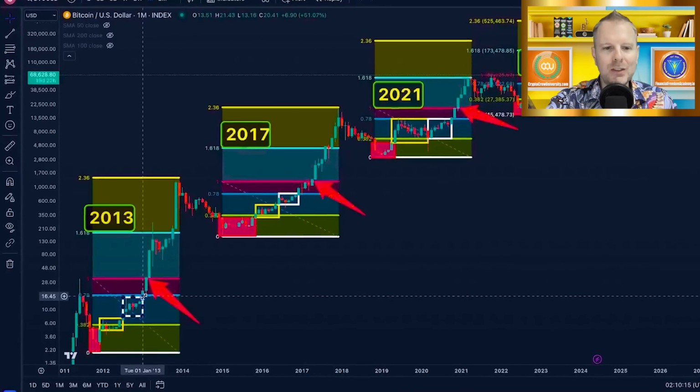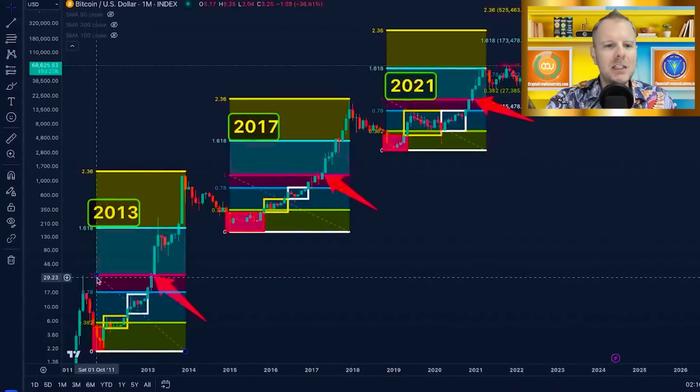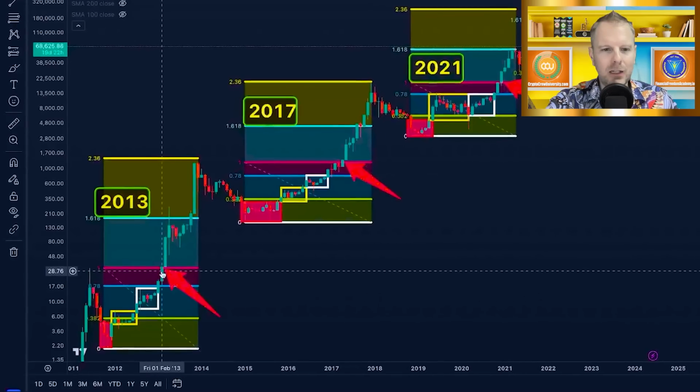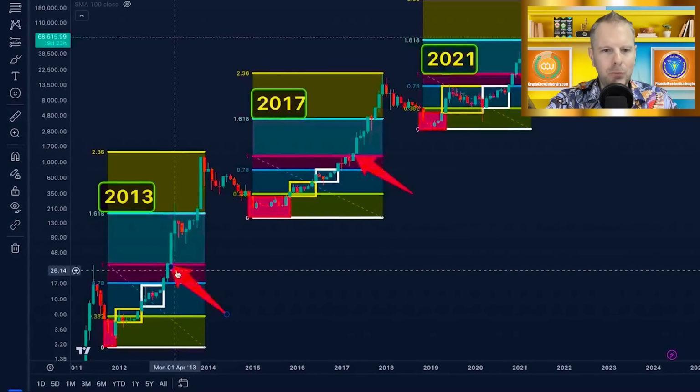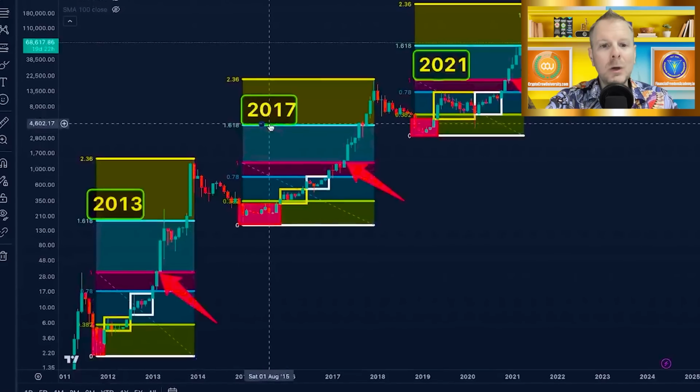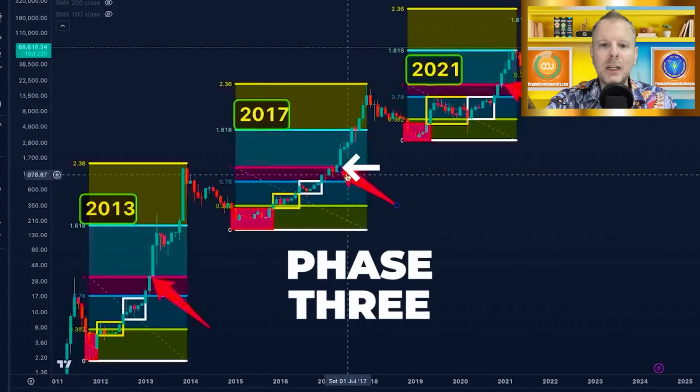Once you break the 0.78, it's phase 3. It's flirting real hard with the all-time high or just barely making an all-time high. Case in point, red arrow, phase 3. Flirting hard with the all-time high, just barely making it.